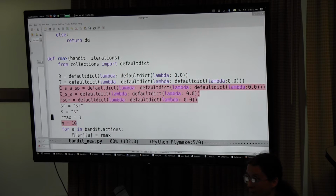And one of the things they look at is what happens if you give it bad values for RMax. If it's too high or too low, it might overexplore when it's already found an optimal solution. Maybe it should do that instead of RMaxing.